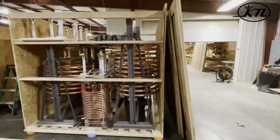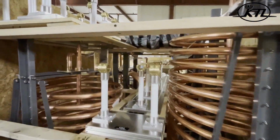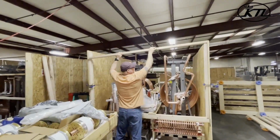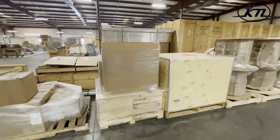The final step in our production process is a very important one: packing the equipment for shipping. Whether shipping over land, by sea, or by air, our crating specialists pack all the components for maximum protection so that your system arrives at its final destination in good condition and ready for installation.